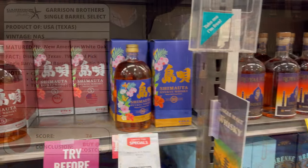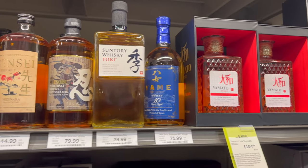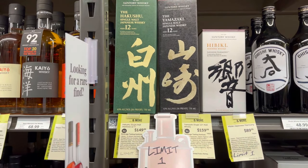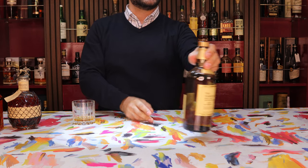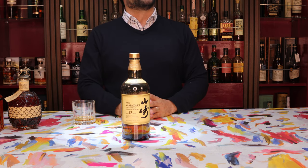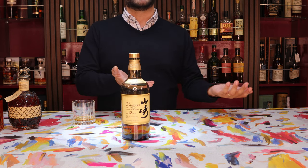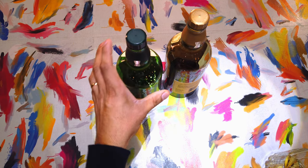All right, now last but not least is a favorite of mine and many of you who watch this channel, which is this Yamazaki 12. Obviously, I did not buy this one on this trip, but I did have one previously. So take a look at that. And of course, as you can see here at Total Wine, they put it up next to their fraternal twin, the consummate bunkmate of Yamazaki 12, the Hakushu 12, which is also pretty good. And to keep in line with that, I also put them next to each other.